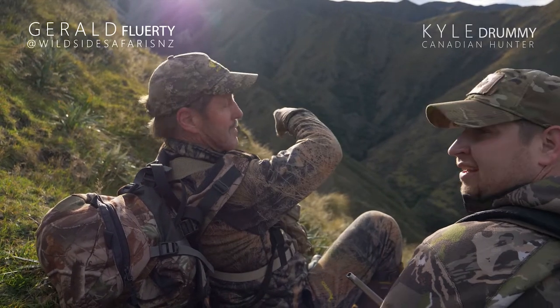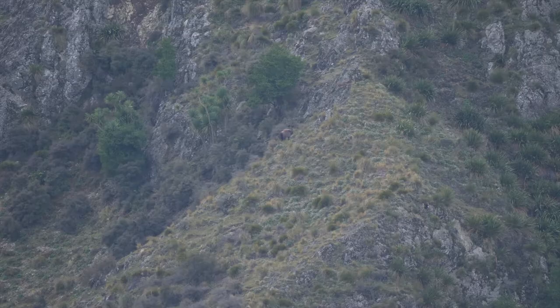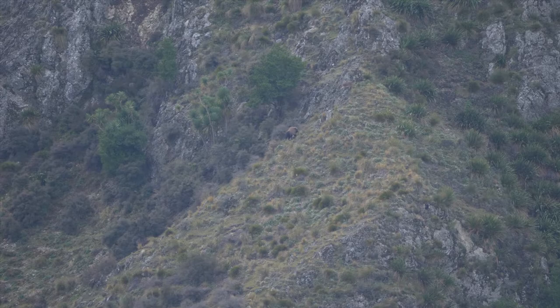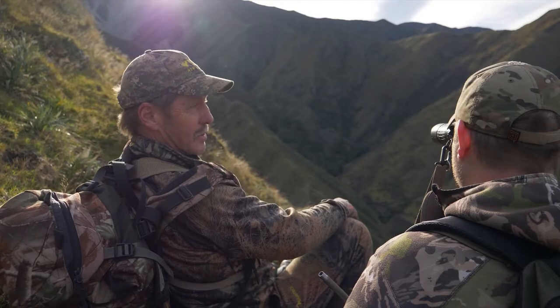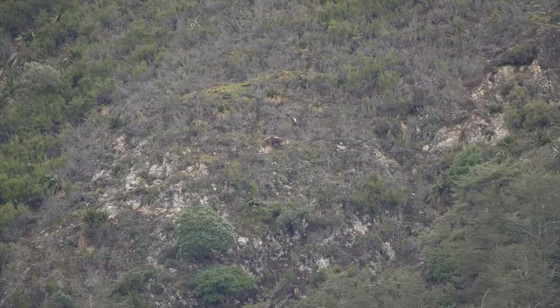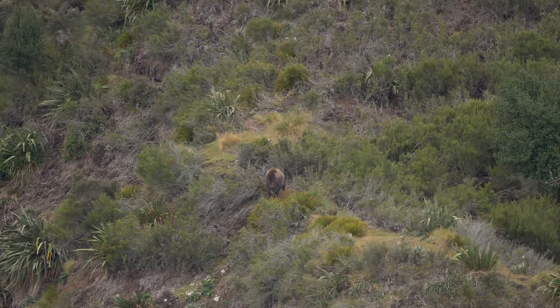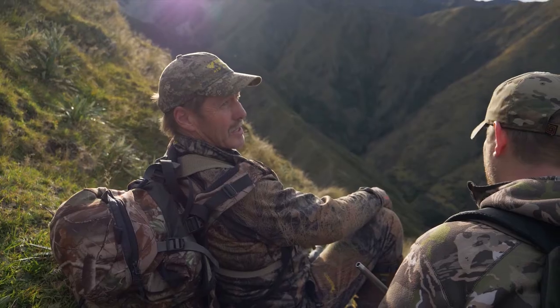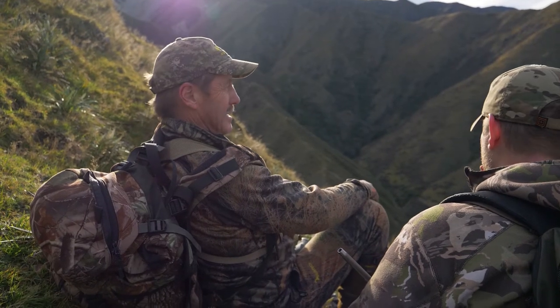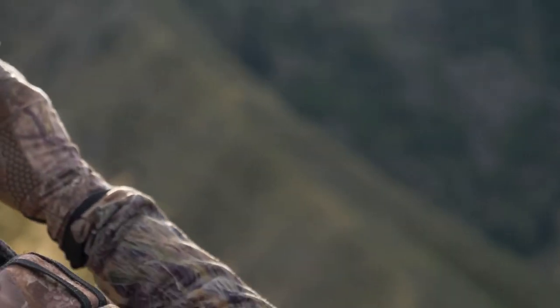There's a nice bull with some nannies up on the opposite side of one of those real craggy faces, which is accessible from here. We could get across there, but there's also a bunch of bulls down in the scrubby looking face here, and they seem to be just wandering through there, just bulls by themselves. So we'll just glass for a bit and see if we can see something decent in there. But I'd say the big bulls would be holding the nannies at the moment.